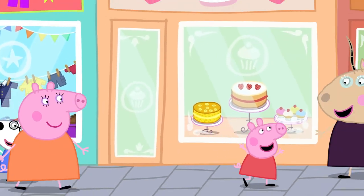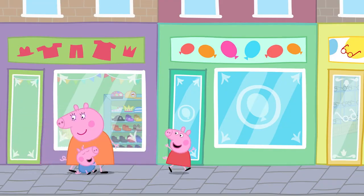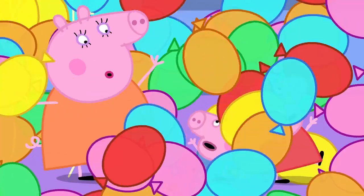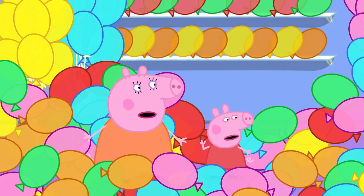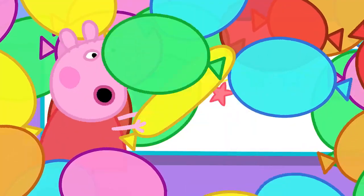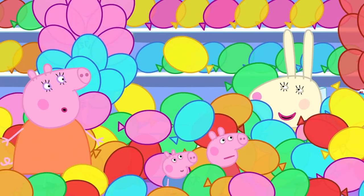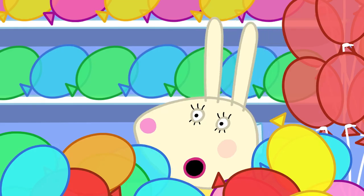Hooray! Hello. Hi. Peppa and her family have come to the balloon shop to collect a special balloon for a garden party. Miss Rabbit, can we have our fancy planet-friendly recyclable balloon? Whoa. Oh. Wow. The balloon shop is full of balloons. Miss Rabbit? Oh, you found me! I've been lost in the balloon since Tuesday morning. Must be lunchtime by now. It's Wednesday, Miss Rabbit.